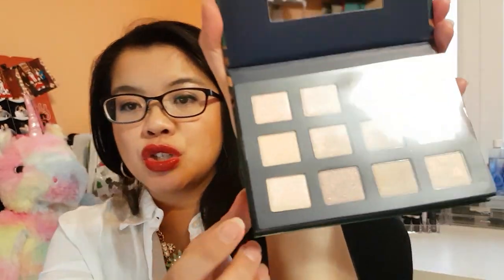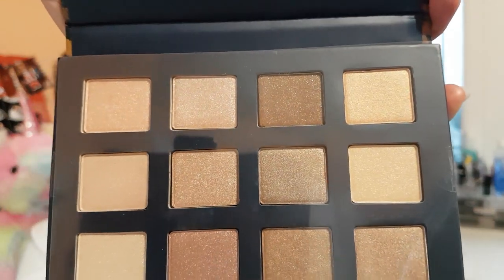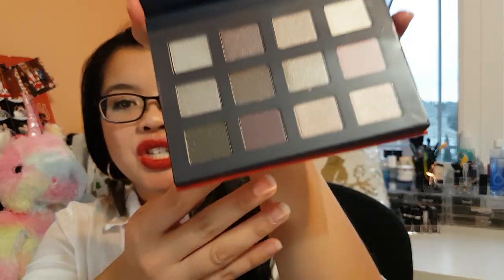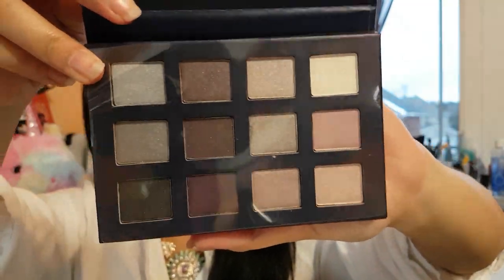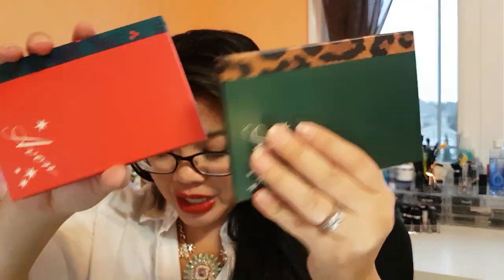It features mostly neutral colors with a little bit of sheen to it. It has anything from your super light peachy gold to your darker browns. I can't wait to start using this one. And then this next one, volume 2, is also, guess what? More eyeshadow. This one has dove blue to almost a smoky plum, all the way to whites and pinks. So in each one of these, there's a total of 12 eyeshadows. So you're actually getting 24 eyeshadows.